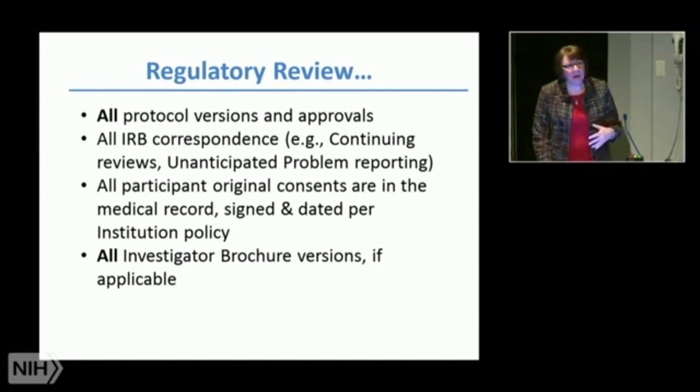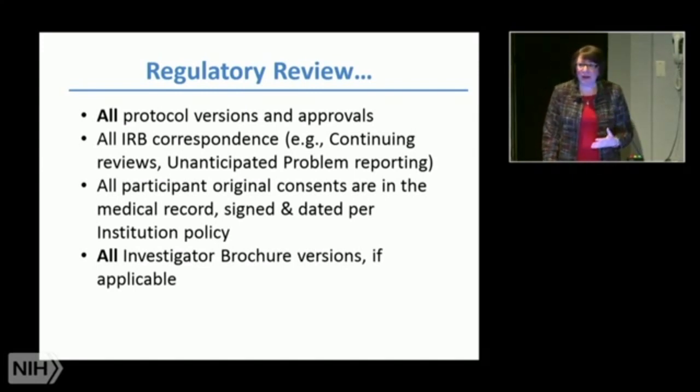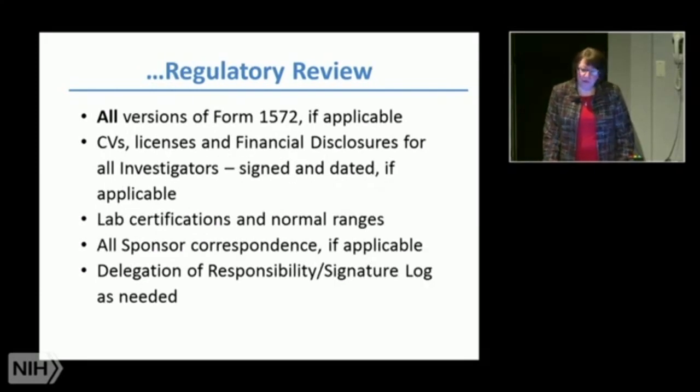All of these documents are maintained often in some type of a regulatory binder or a regulatory file. So you basically are doing a quality control check on that file. If it's applicable, because it is an IND study, you want to make sure you have all versions of the investigator brochure, all versions of the statement of the investigator, also known as the Form 1572. Want to make sure you have CVs for all of the investigators and key research personnel, licenses certainly of the PI or the MD who is medically accountable, and if financial disclosures are appropriate in terms of the FDA regulations, those need to be there.